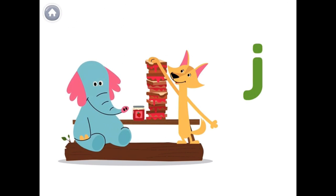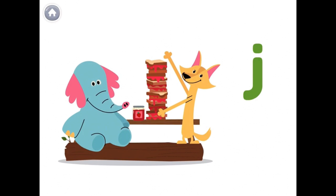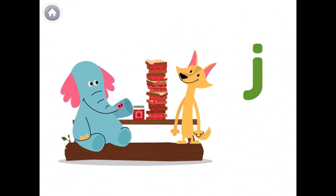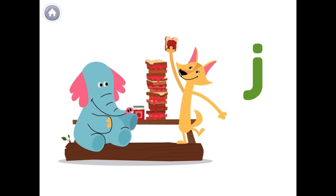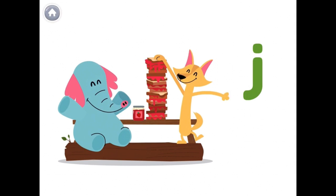We're making the world's tallest jam sandwich. The letter J makes the J sound, like in the word jam. J, J, jam! Whoa!